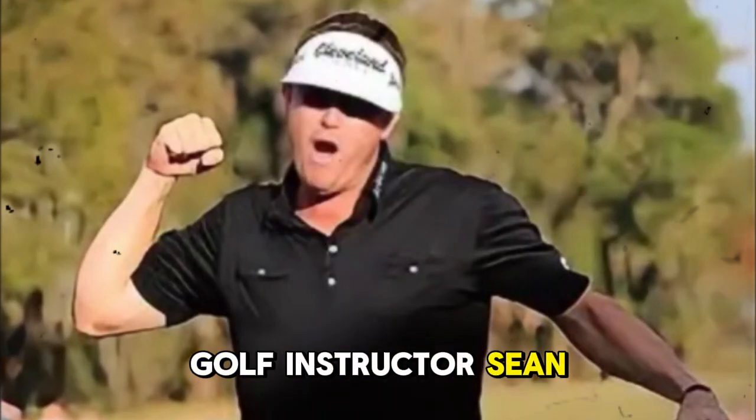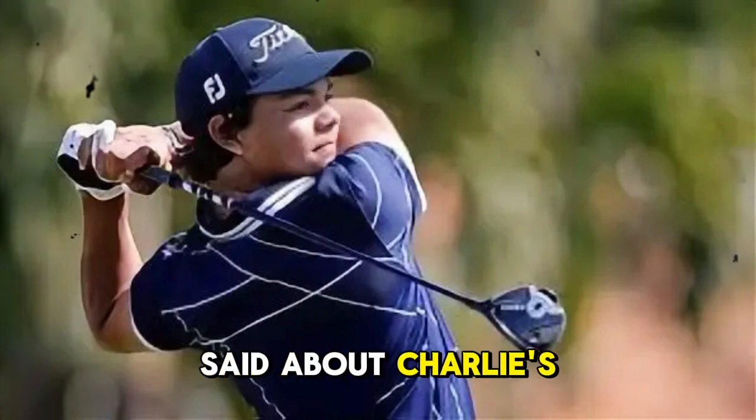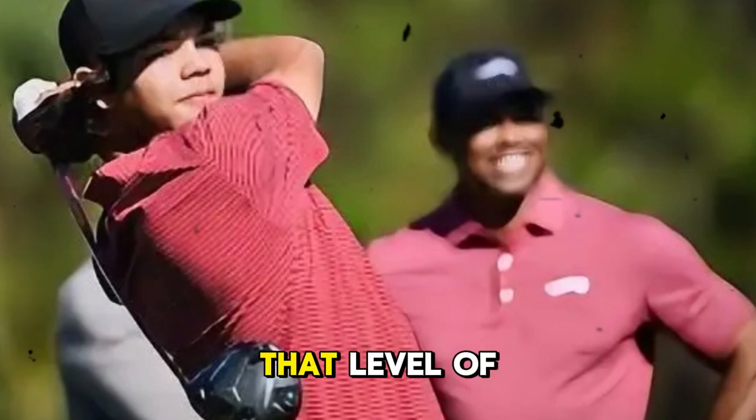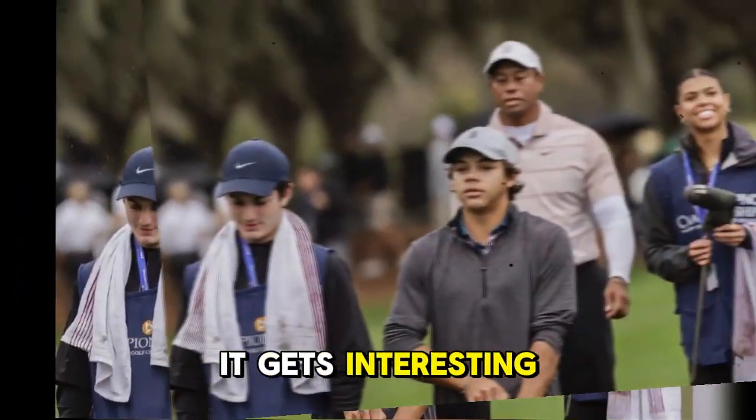Golf instructor Sean Foley, who has worked with several tour professionals, said about Charlie's early swing, "The fundamentals are already there. You can't teach that level of natural coordination." Now, here's where it gets interesting.